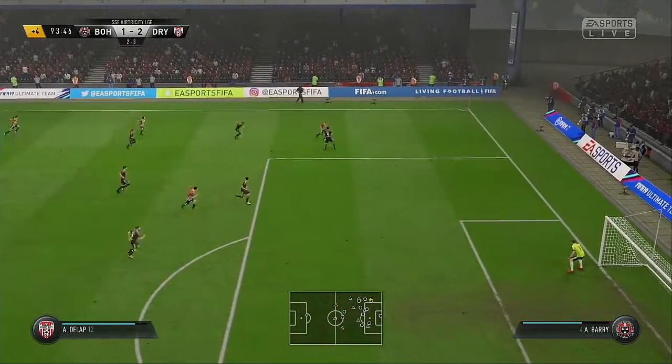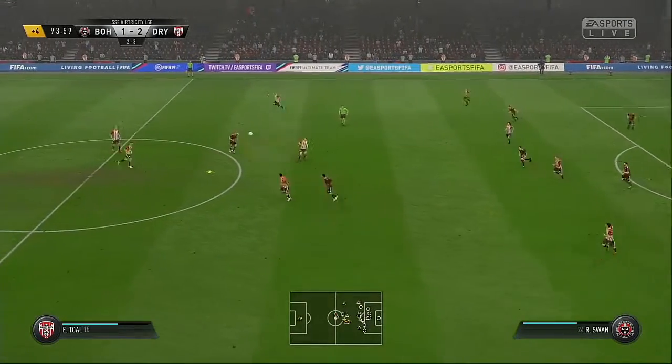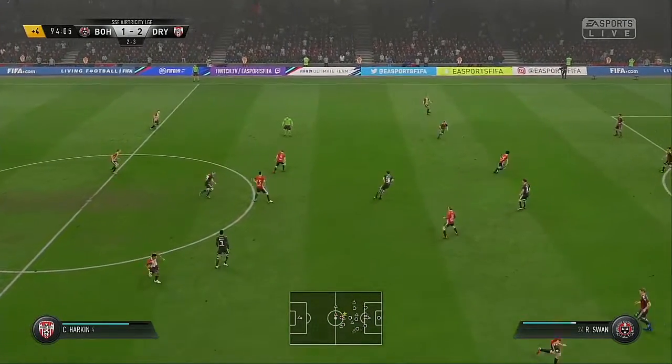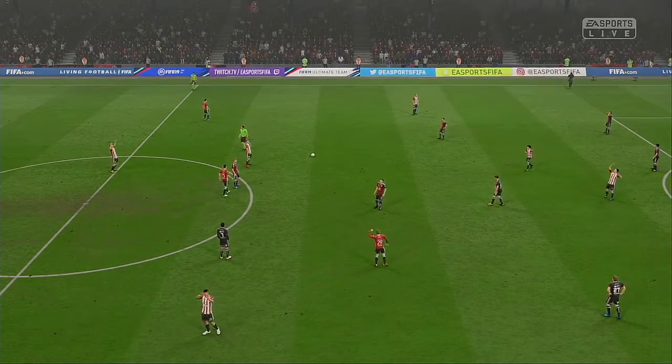McNamee, and they get it away. Interception hit. And that's the end of the game.